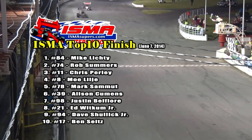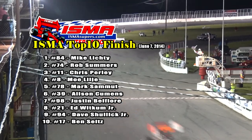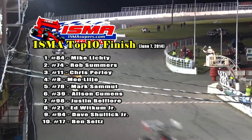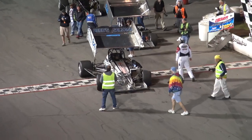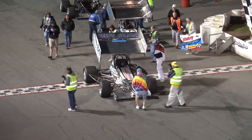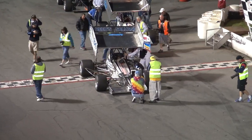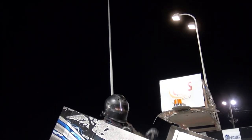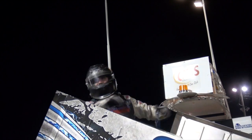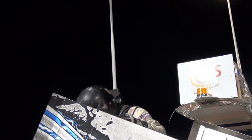Summers would come home in second ahead of Purley, Mo Lilje, and Mark Sammet in the top 5. Allison Cummins, Justin Belfiore, Eddie Whitcomb, Dave Schulich Jr. would finish in the top 9 spots. Ben Seitz would round out the top 10. Mike Lichty in Turning Stone Resort Casino Victory Lane yet again talked to Keith Zare.